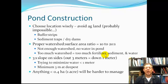When you're digging the sides, you're looking at about a 3 to 1 slope. So for every 3 meters you go out, the water increases in depth by 1 meter. You don't want to go out 1 meter and down 3 meters. That would be incredibly steep. So a 3 to 1 slope is kind of what you're shooting for.